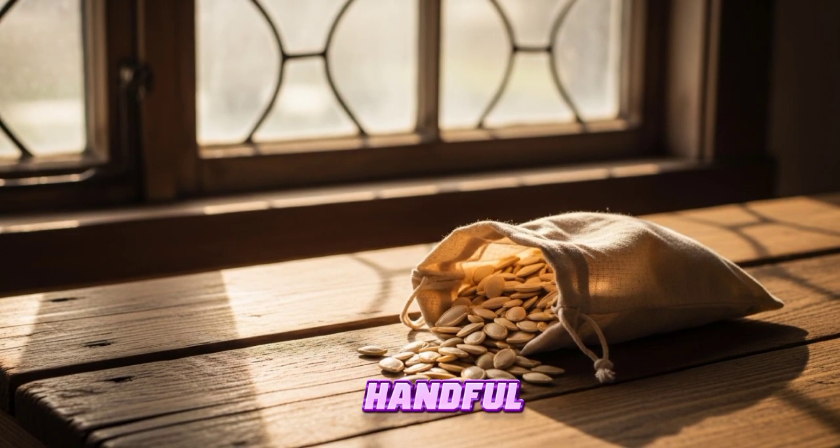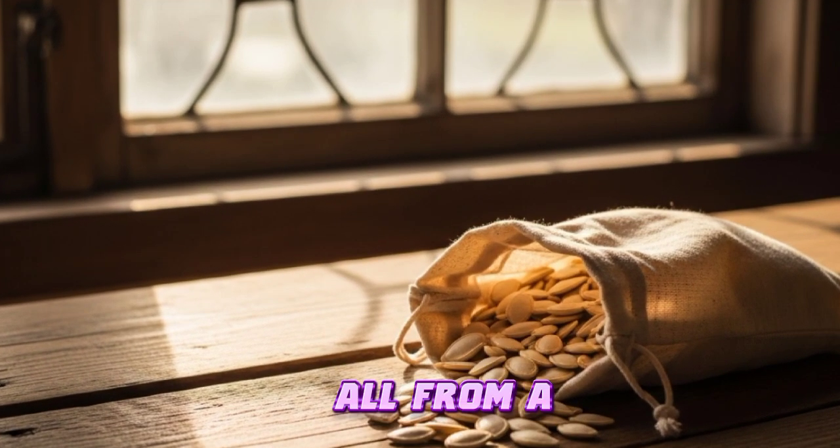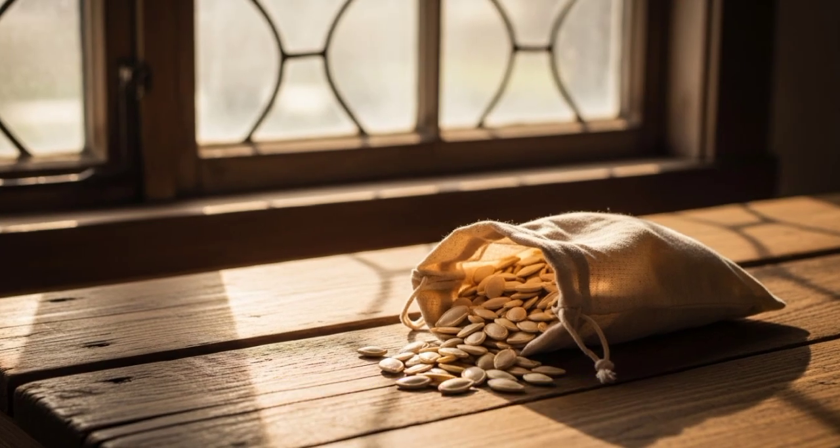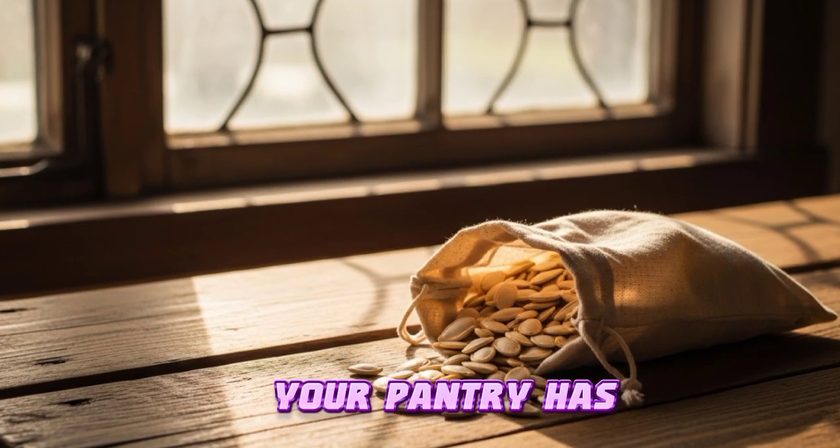Imagine planting a handful, watching it sprout, and harvesting a lifetime of nourishment, all from a small jar on your countertop. Simple, practical, and surprisingly powerful. It's a secret your pantry has been hiding.